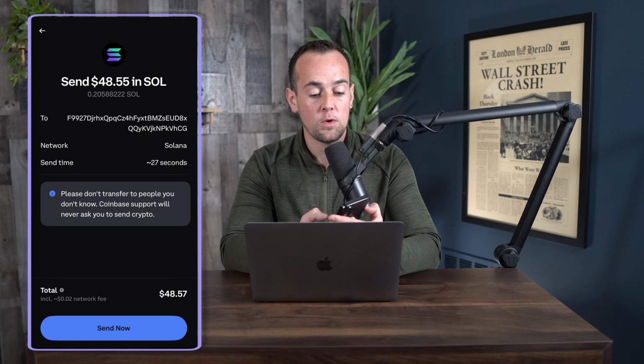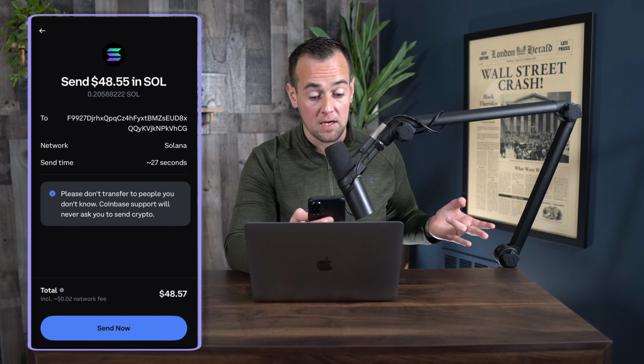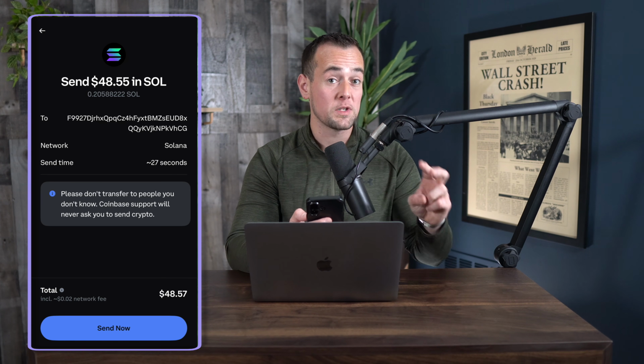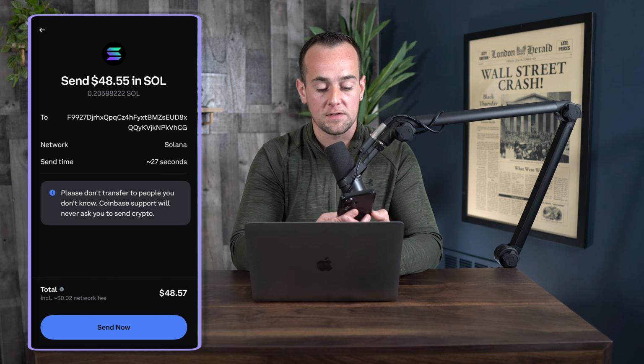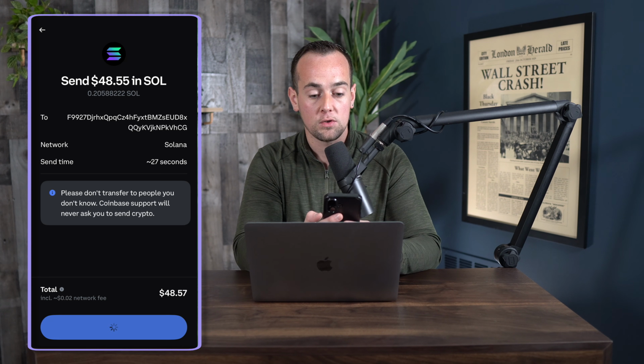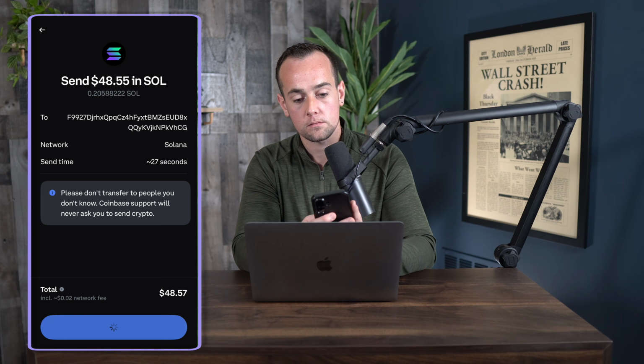preview. And then we just have to take a look here and see what the details are. So it mentions that this is going to take roughly 27 seconds, and the network fee is literally 2 cents. So this is truly impressive. But what we're going to do now is just click on the Send Now button, and it's going to now show that it was sent. We can click here on Done.